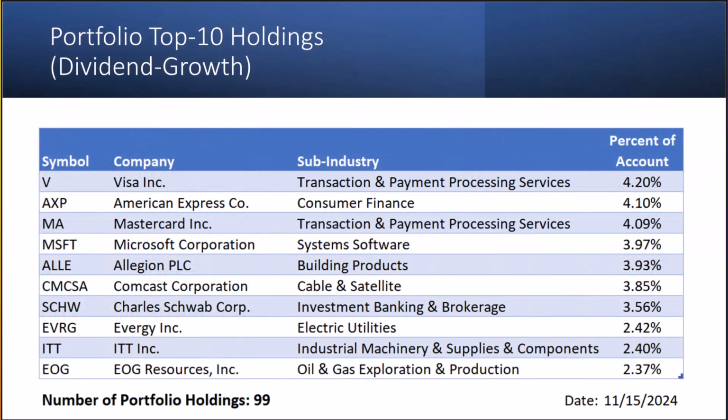Here's a look at the 10 stocks that make up the largest portion of the dividend growth portfolio as of Friday after the market closed. Visa remains at the number 1 spot, and Microsoft moves up a spot despite tech stocks having a very bad week. Remember, our goal is to build a conservative and diversified portfolio by limiting the amount we invest into one single company. Aggressive investors might not want to limit the investment into any one stock.